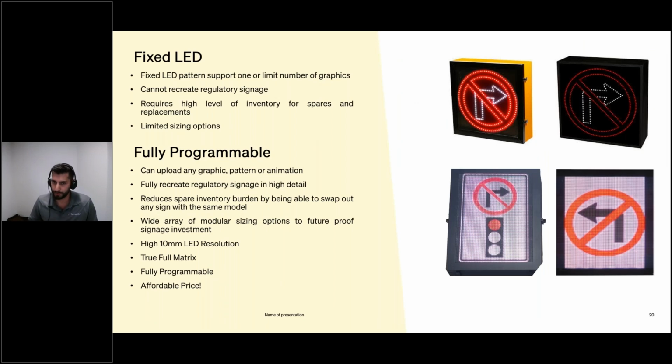So I want to quickly summarize what I've talked about today before getting into some more future-focused applications and case studies. What I really want to hammer home here is the difference between our fixed signs, the traditional signs, and the fully programmable signs. Again, fixed pattern LED blankout signs support a limited number of graphics, typically one pattern. Because of this, you're going to experience a lot of problems with maintaining spare inventory and spare parts, and will likely have a very bloated inventory if you carry a lot of blankout signs for different applications. You will also have an issue recreating regulatory signage because your LEDs are inherently fixed and you don't have a full matrix display to work with.